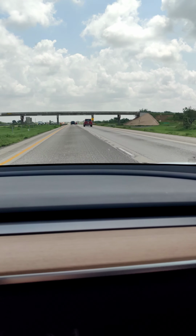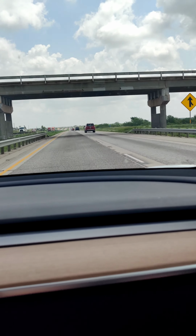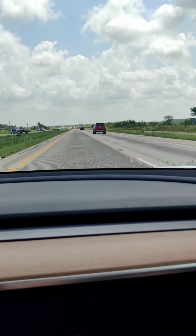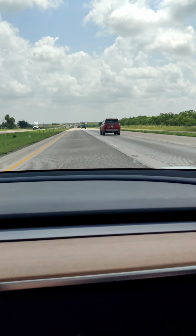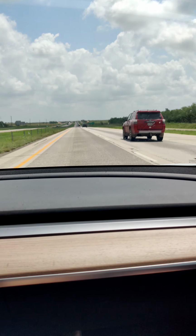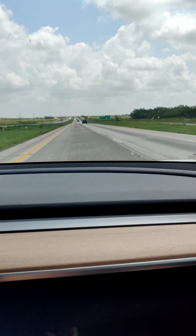Things that also will affect your charge, your usage, are high speeds, anything over 100, and you can see the miles fly off. Also, traffic. If there's a road closure and you have to sit in traffic for an hour and you are cutting things close, well, then you're going to start really getting nervous as your miles tick away and you're not going anywhere.